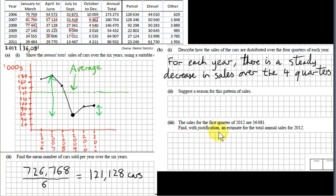Find, with justification, an estimate for the total annual sales for 2012. Okay, so we want to estimate this number here. So we need to see if there's any relationship between sales for the first quarter of each year and annual total sales for each year. So if there is a relationship, we can make some stab at predicting what the annual total sales for 2012 are.